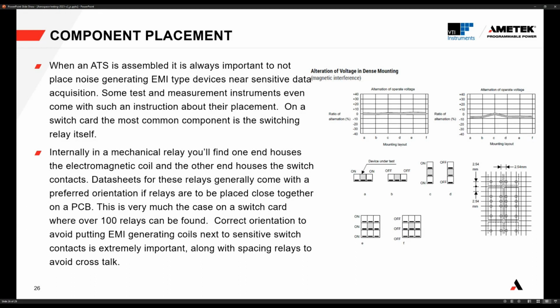And as we've already discussed, switch cards generally tend to use mechanical relays. Mechanical relays generate signal noise if they're not correctly placed. And manufacturer data sheets for such things as those relays will show you and specify best practice for placing multiple relays together with minimal effects between them. And this has to be applied. And it's the same philosophy, once again, as everything external on the ATS.